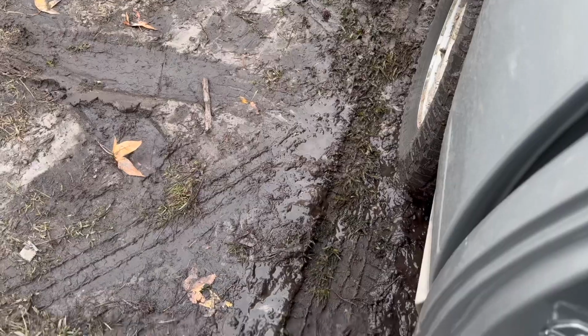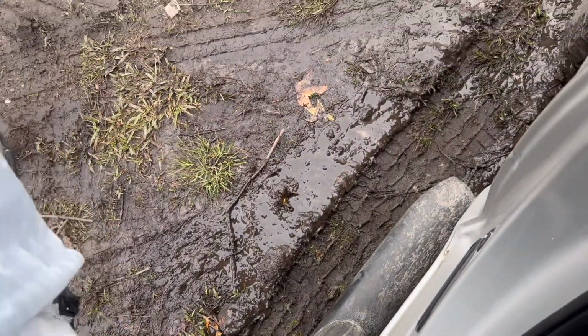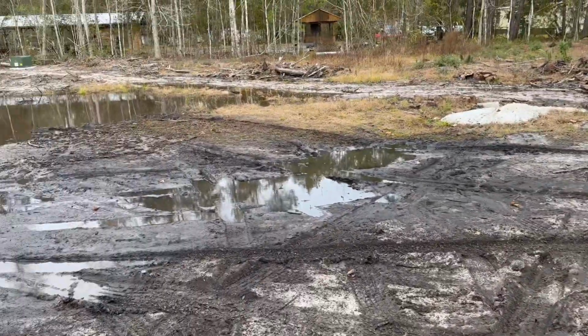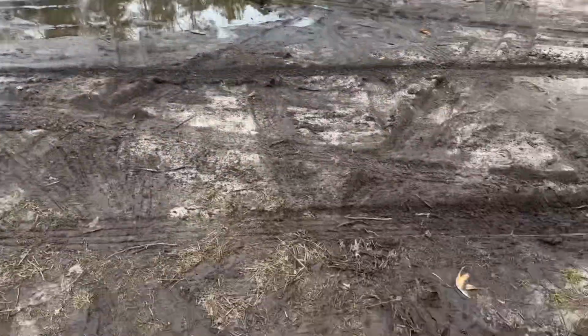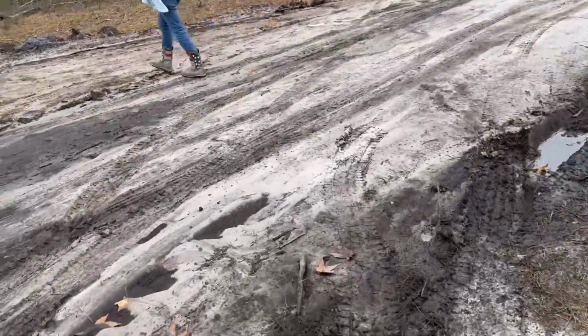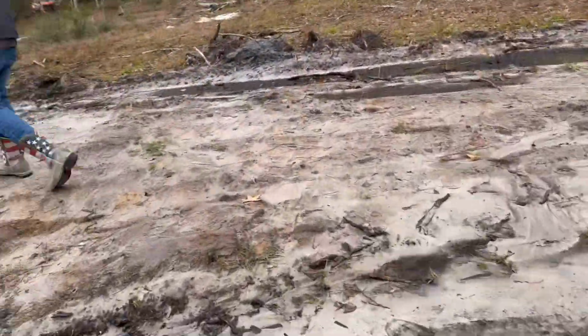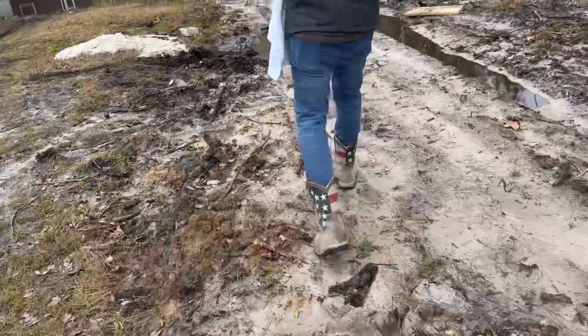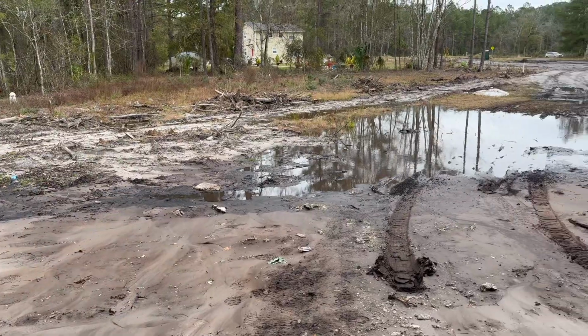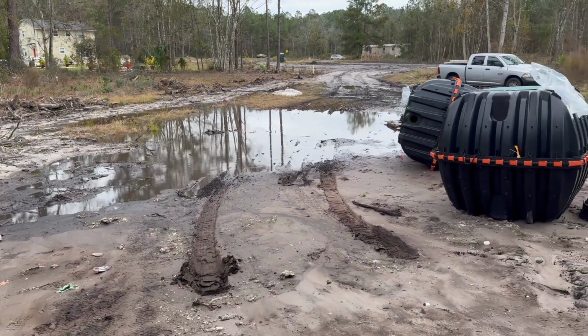Who thought of that? I should have worn my muck boots because I don't know what's going on with our property, but oh my God, it has flooded. Kevin found a way to get to our house. It's not underwater. We have a little lakefront property. The door's not locked. All right.